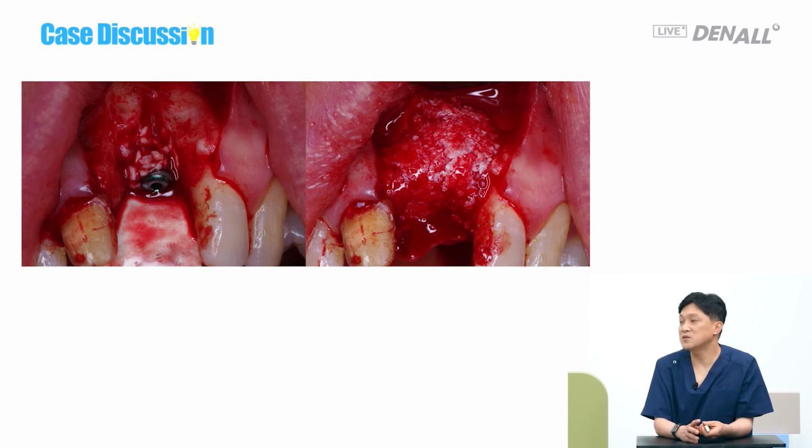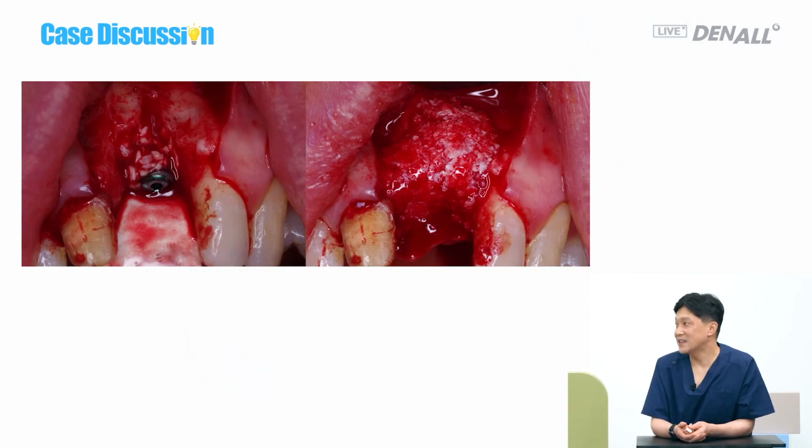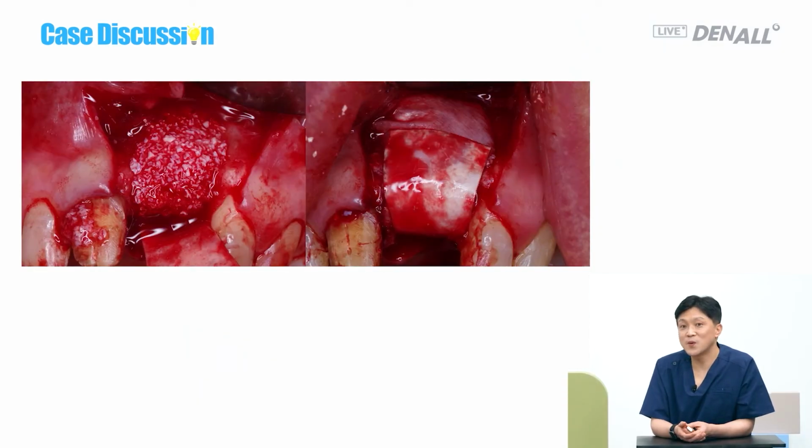You will be able to see the bone. When saline is sprayed, it is jellified, so it was not good enough, so this was a mistake. It pops out under pressure, so I should not have used it, therefore it failed, and it is switched to another bone, to xenogenic bone, and it is covered with a collagen membrane.